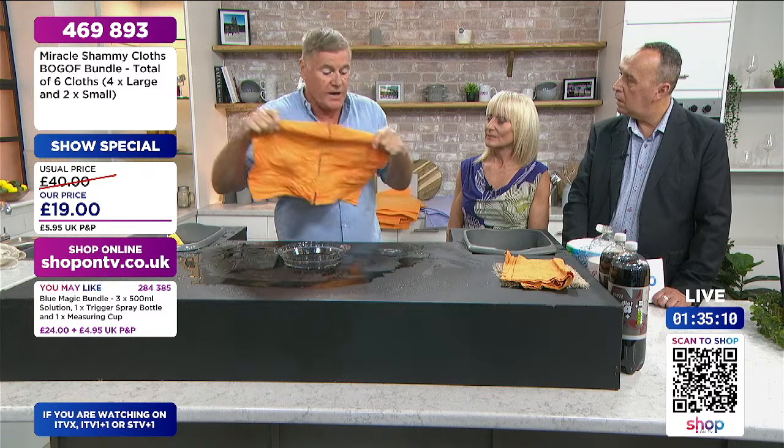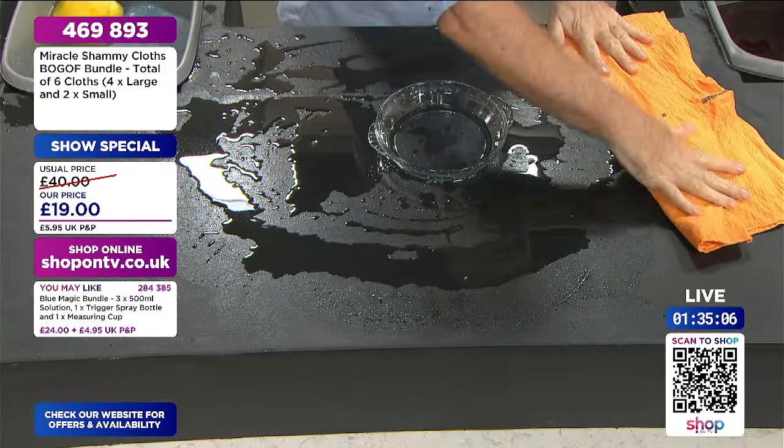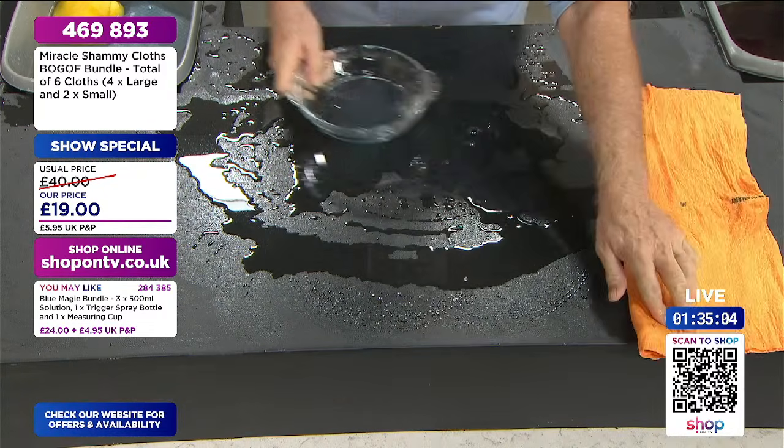When it's dirty, it goes in the washing machine. And they wash brilliantly, don't they? Super absorbent. Yeah, they wash indefinitely. We actually tell people if you're going to use it on your car straight away or on your windows, put it in the washing machine once or twice first. It breaks it in, beats it up, gives it a nice skin like this one.